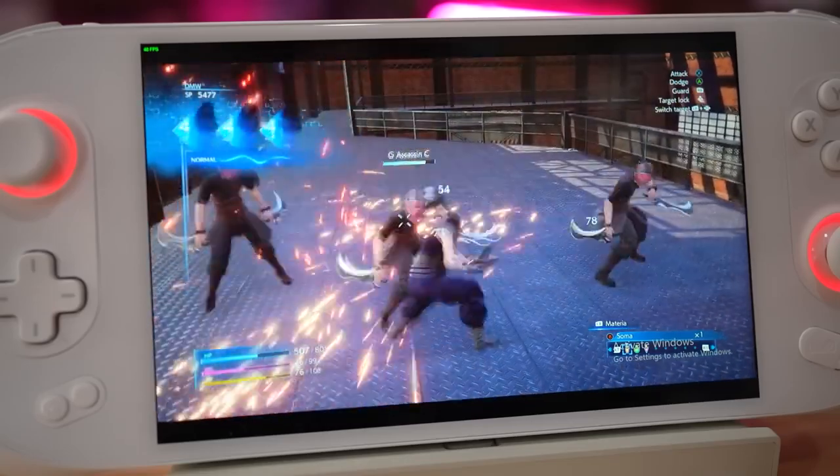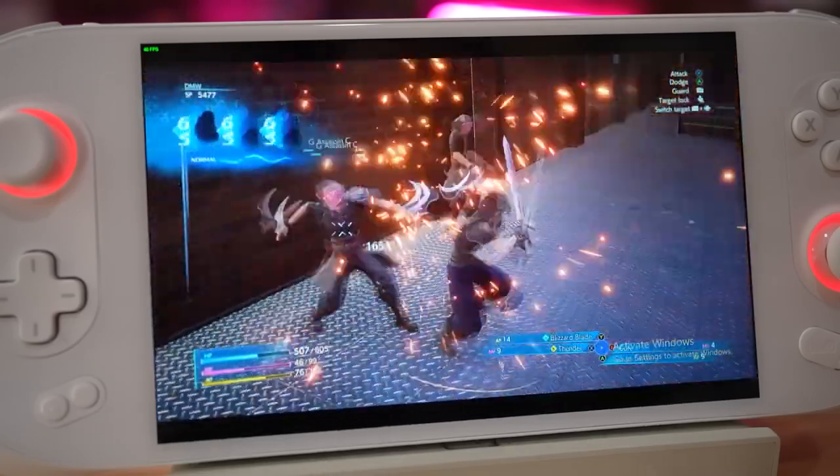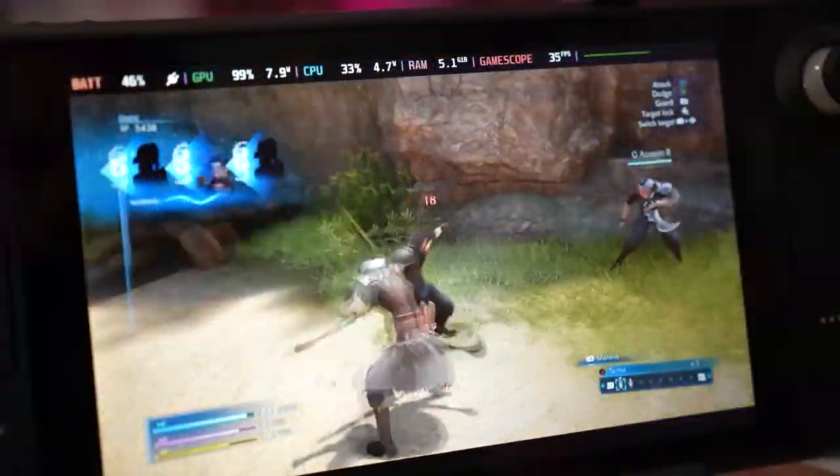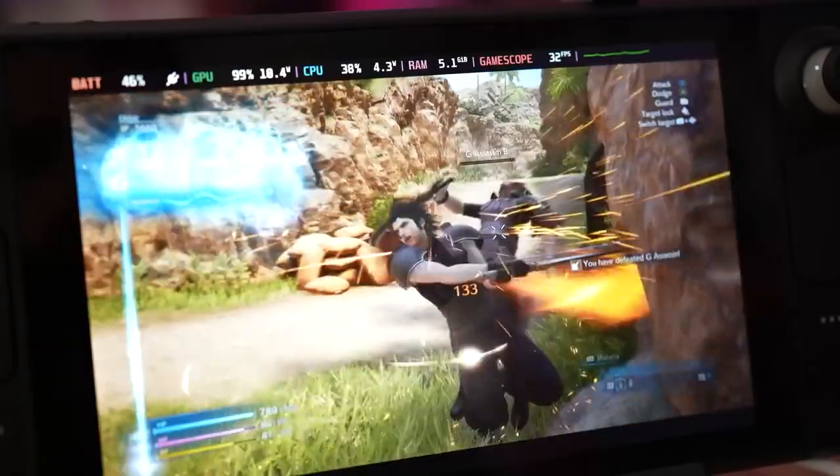But I've been switching back between Crisis Core on the two consoles, and ultimately the frame rates are definitely better on this, but I'm still getting a stable 30 on the Steam Deck, and for the price, it is just so impressive what the Steam Deck can do.